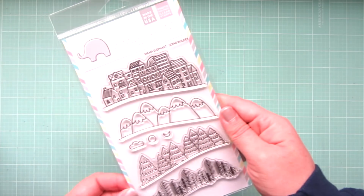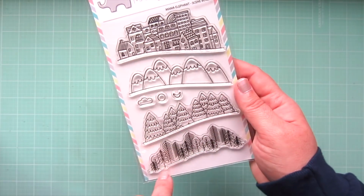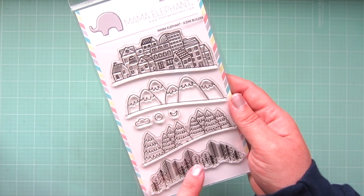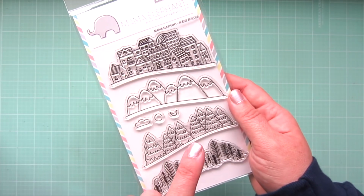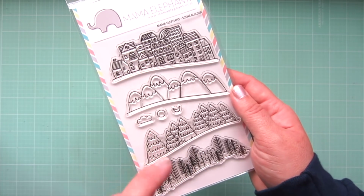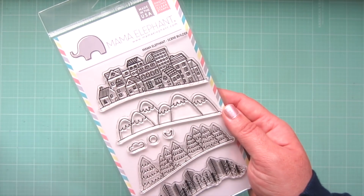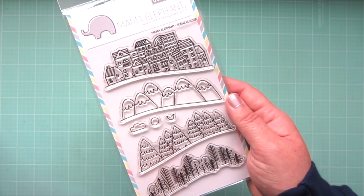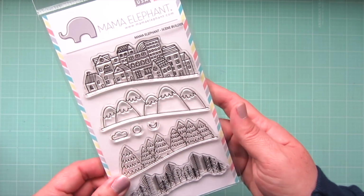So there was that. And then from the latest release, I got the Scene Builder, which has these little background images here. There are dies for this one. I didn't get them right now. I don't know if I need them. I was thinking I might just stamp these directly onto a panel and color them and then die cut images to kind of go with it. I don't know if I need the dies at this point. So I held off on that for now, but I think these are really great to add to the backgrounds to just kind of fill in your scene. Scene cards are my favorite.